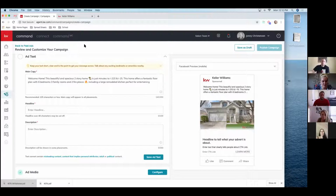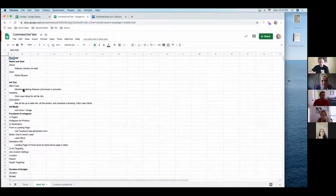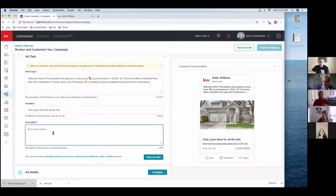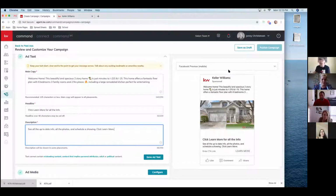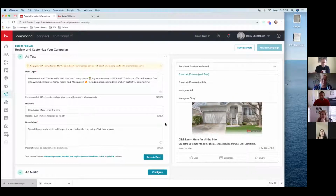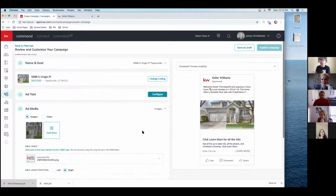Enter the headline. So this is what I actually did. I have this little helper sheet that I created just to remind myself what I've been doing. So what I put for all of my headlines is "click learn more for all the info." This button here. I want people to know to do that. Then in description, they say you should add a description to tell people to click more. I'm doing that again because sometimes it doesn't show up depending on where you're looking. So let's keep it mobile. So it's there. Save text, configure the media.